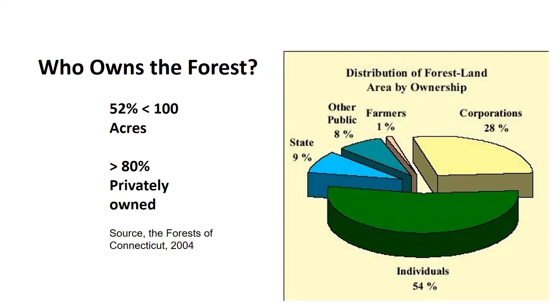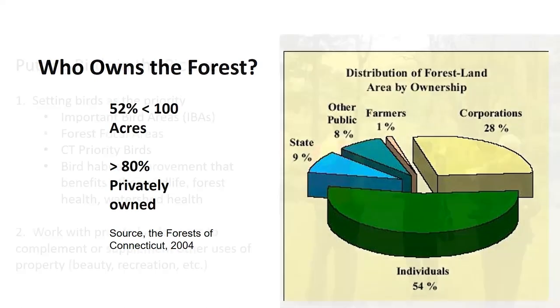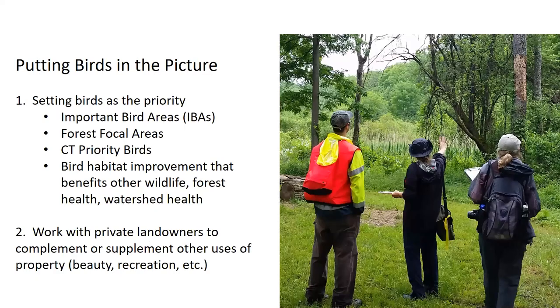So if we're really serious about protecting bird habitat or improving bird habitat, we need to be in partnership with private landowners. So how do we do that? Well, there are a lot of ways that you can consider birds when you're looking at forested land. And being a bird conservation organization, we tend to look at forests through that lens. Their value is bird habitat. So here are some of the ways that we look at forests.